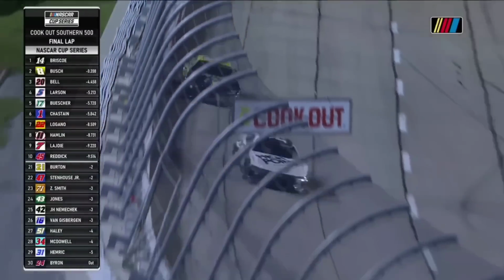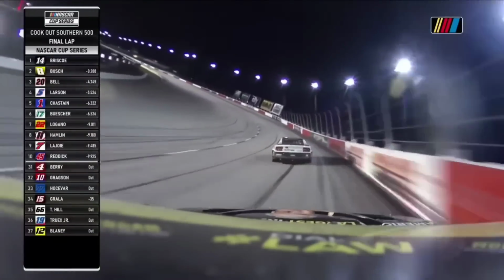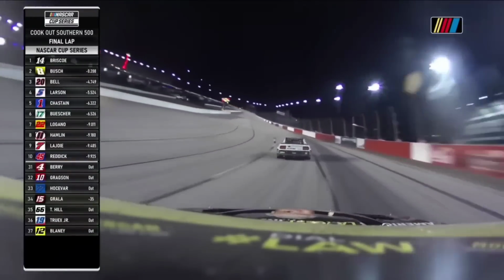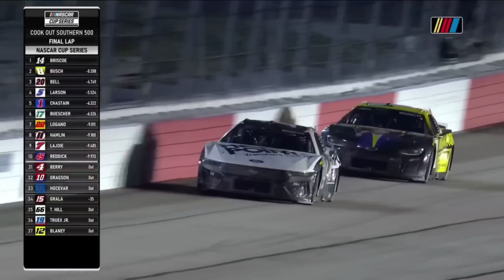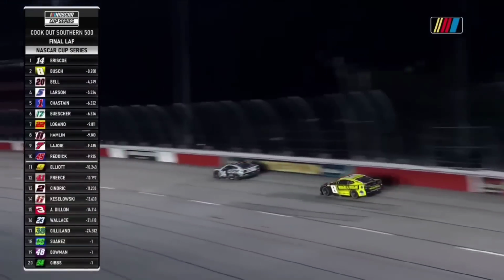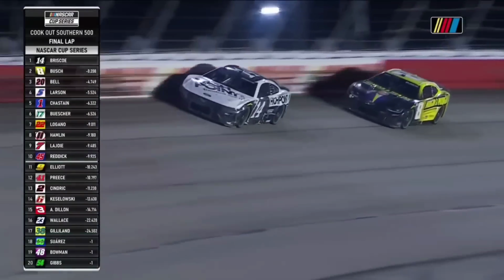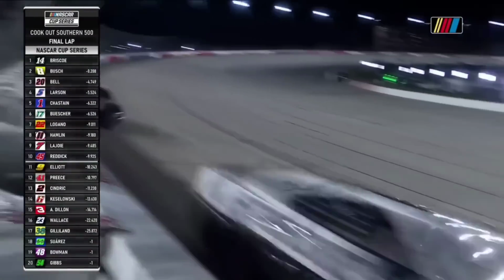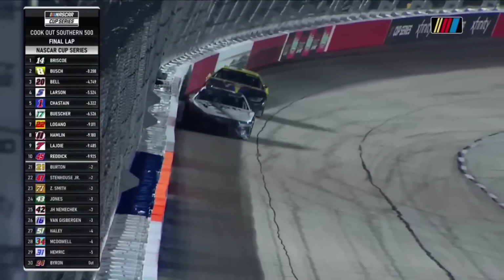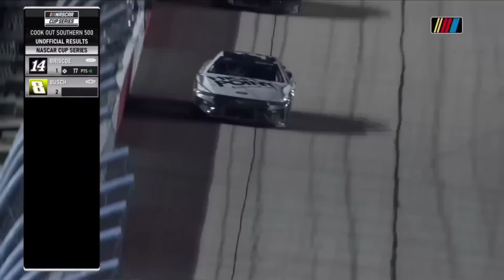1 lap to go. Can Briscoe hang on? Or has Kyle Busch got something? Both guys are going to break a very long winless streak. But who will it be? Kyle Busch throwing everything at Chase Briscoe he can. It's a win and you're in. And the 29-year-old from Mitchell, Indiana, Chase Briscoe wins the Southern.